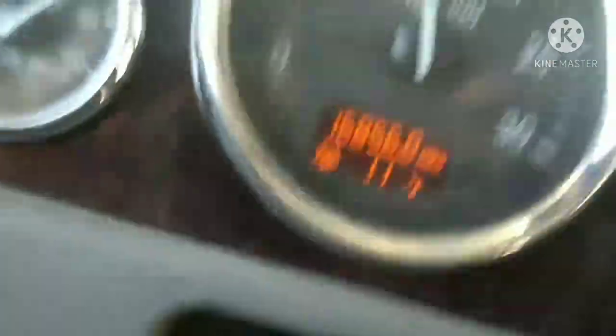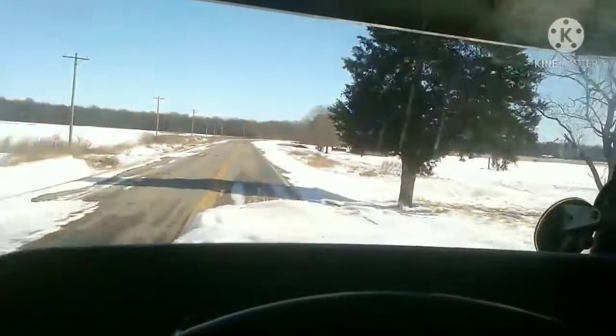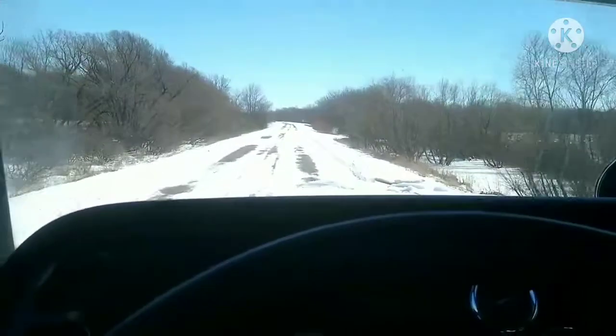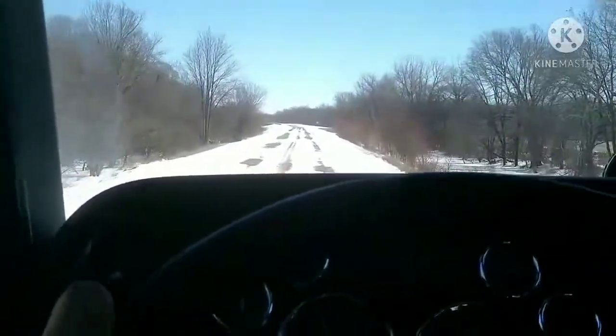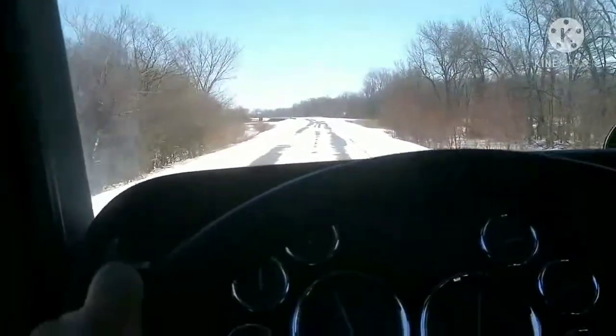Temperature right now is 11 degrees. And I'm snow blind. We're going over here, pick up a load, take it, deliver it, and go home. Got another big storm coming in tonight. It's supposed to last all the way to Thursday, so I won't be going nowhere.